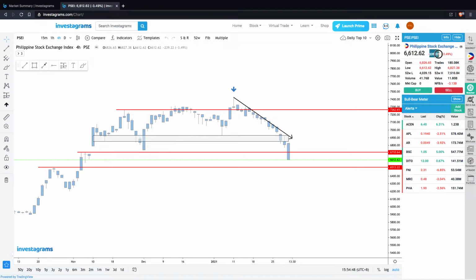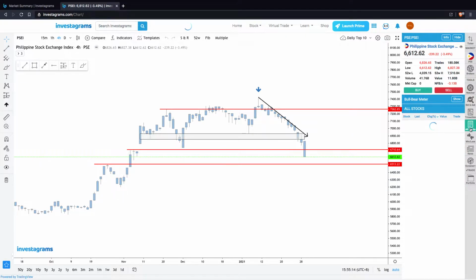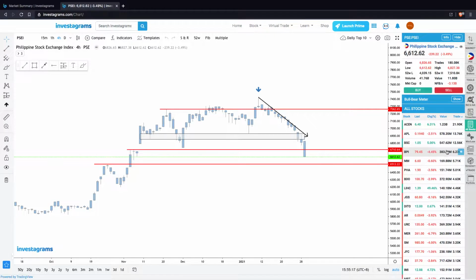We are down 239 points, negative 3% for the whole market, and we broke below this resistance where we were hopefully finding support, but we closed right below that. We're at 6,600 points, and it's just been a red market today, a red day. So all the blue chips are down, and we have a few that are up. If we check all the stocks, we have a few that are up today.